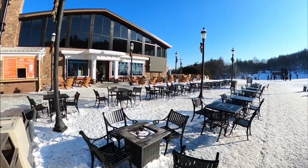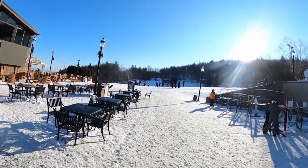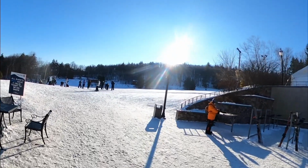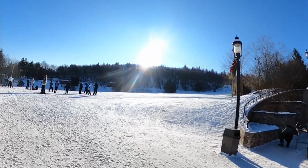Over there, that's the Slope Side Pub and Grill. As of this video, you can still get a bangin' elk burger there, and the prices aren't actually significantly higher than the overpriced a la carte fish food you get in the Valley cafeteria. You only live once. Spend the extra $4.